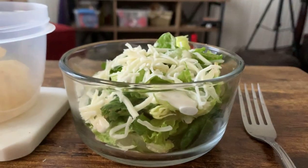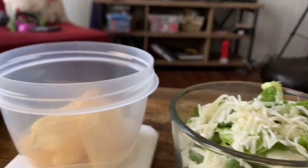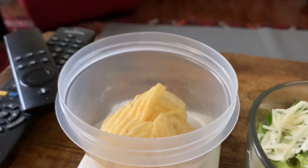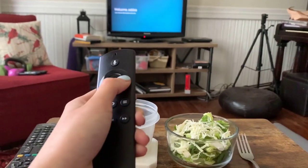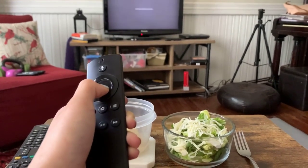Today for lunch, I made myself a salad with a couple of chips, and I watched a little bit more Hulu while eating, and after that, I hopped on my computer and edited for a little while, but I forgot to get footage of that.